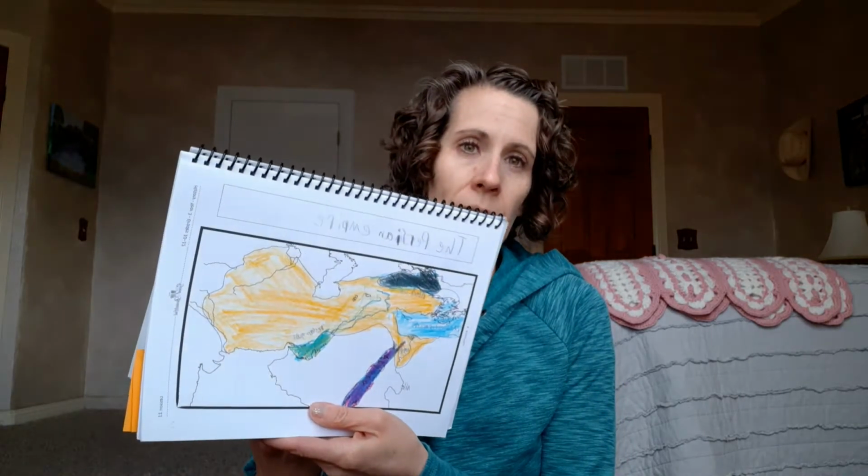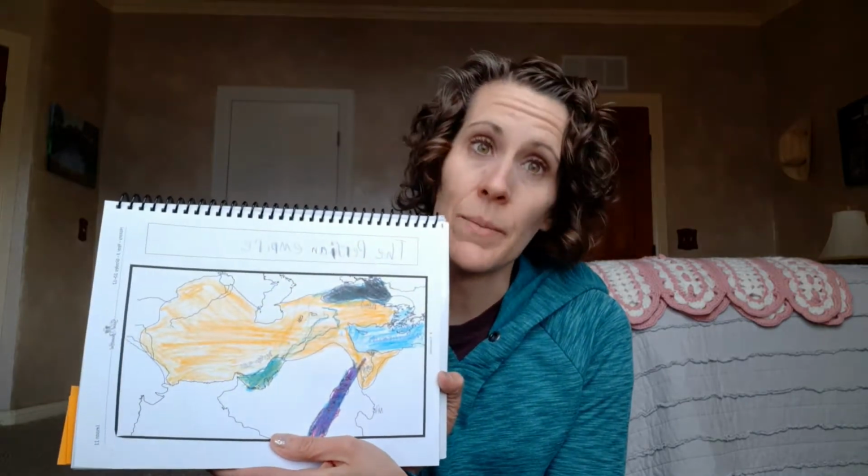So in the lesson itself, I will say now that I've had 2 high schoolers use it and we've been using it for 3 years, there are some activities that my kids feel are too young for high schoolers. They don't love doing the coloring pages. Like there's these where they have to map it and color it, or there's pictures or different things like that. My kids have not enjoyed that as much. And yes, this is my high schooler's work. He didn't like doing that activity. So they haven't enjoyed some of those things.